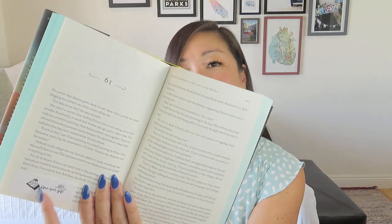Every once in a while, you will get a little sticky that's supposed to be for the bottom of the page, so it's a little bit smaller. Let's see if I can remember what this one is about.